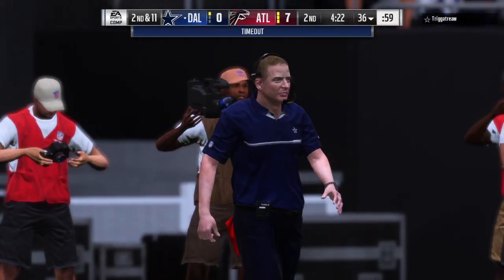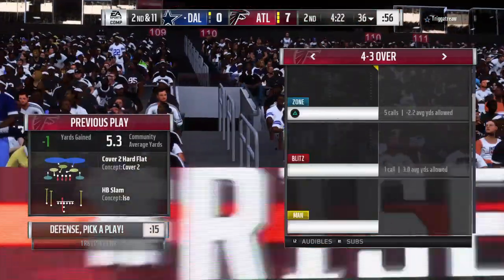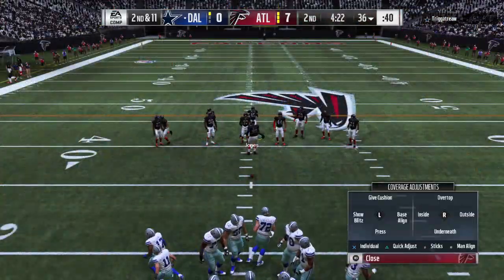And before this second down play, we'll get a whistle, a signal, and a timeout. That's their second, so they'll have 1 remaining here in this second quarter. We'll be right back.